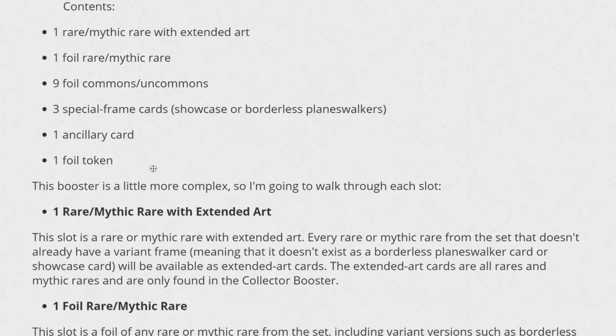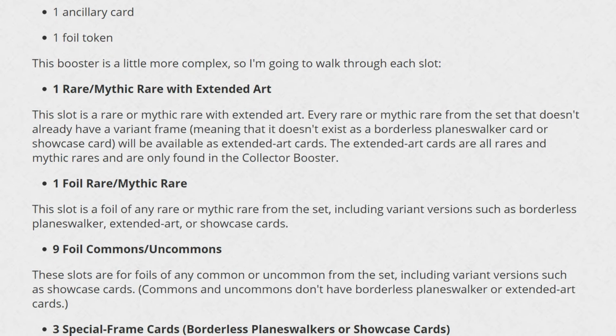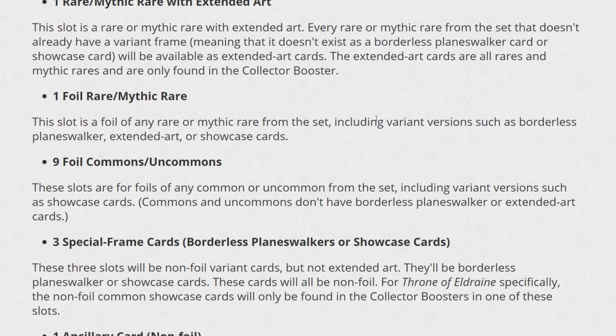So they talk about, then they have 1 foil, mythic, or rare. So this can just be any foil, mythic, or rare. So you're already guaranteed a foil, at least rare. Then you get 9 foil commons and uncommons. So these are all foil, all commons and uncommons. And they can be showcase cards.